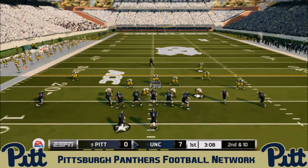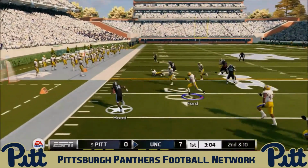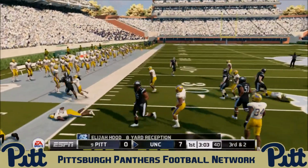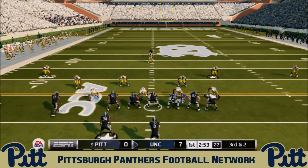2nd and 10 now. Henderson in the shotgun again. It's a screen. He's found his man. That's Elijah Hood. Good blocking, and he's going to push forward for about 8 yards, setting up a 3rd and short for North Carolina here.